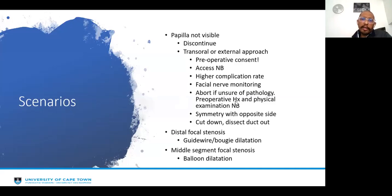If you're struggling to find the papilla, a nice way to look at it in the floor of mouth, for example, is that it's often quite symmetrical. So you can look at the opposite normal side, find the punctum, and then in the same area, look at your pathological side.